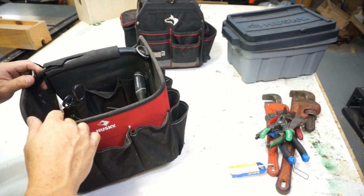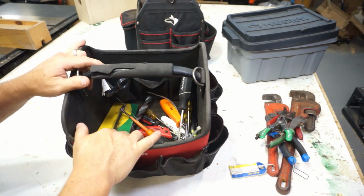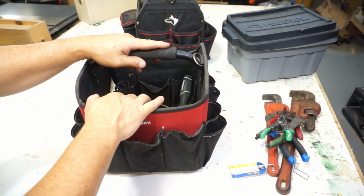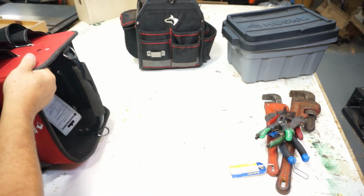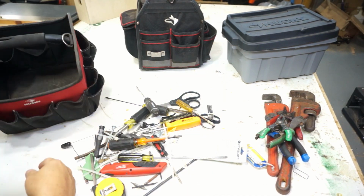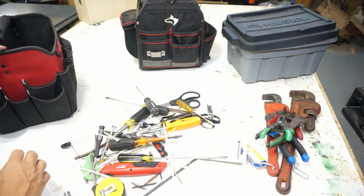I think everything else was in here. So this was what was in here. Kind of glanced in there. There's a few screwdrivers. That's fine. But I was more concerned again with the bag, not the tools in there. So let's dump it all out. I think we got everything out of here.